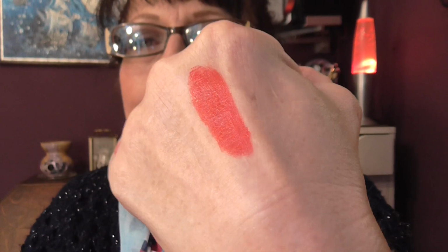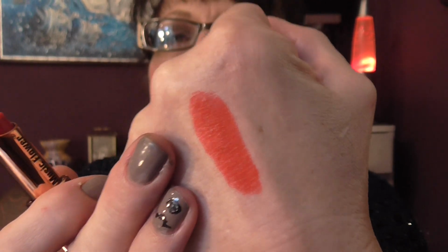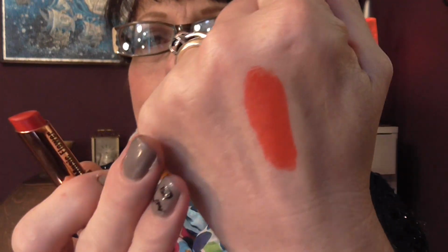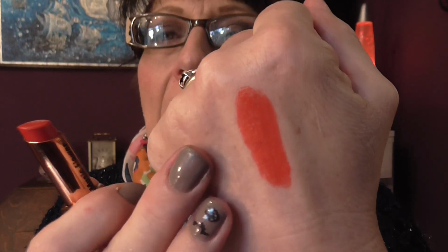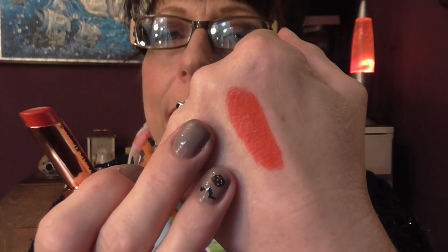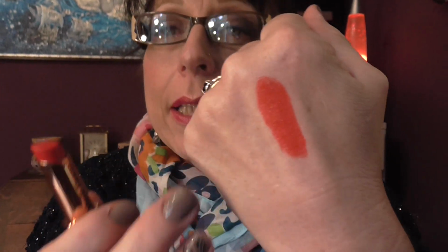Now, I paid 99p for this, and it is an absolutely amazing lipstick. It is creamy, it's glossy, but it has a slightly matte feel to it as well. It's very pigmented. It was just one swipe on there, and it's waterproof. The staying power is quite good.